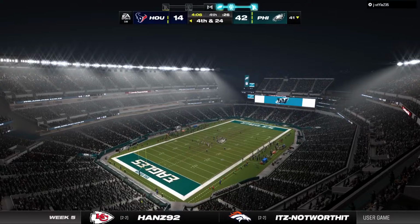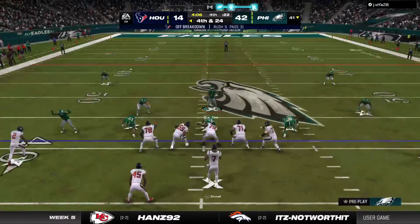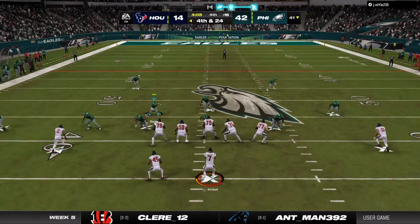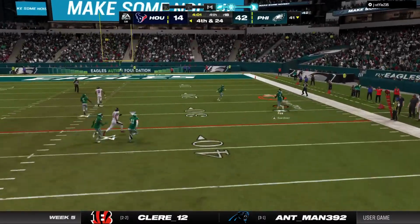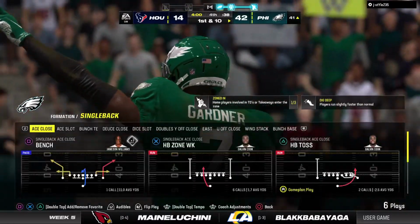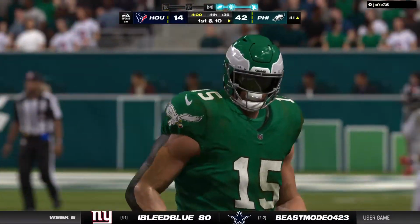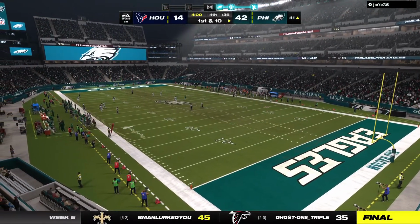And they're indeed going to go for it here on 4th down. So trailing here in the last quarter. Let's see how this plays out. Looking deep downfield. And he backs it away, and it falls down incomplete. The Texans tried it, but they come up empty here on 4th. And the Eagles are going to take over in great field position.